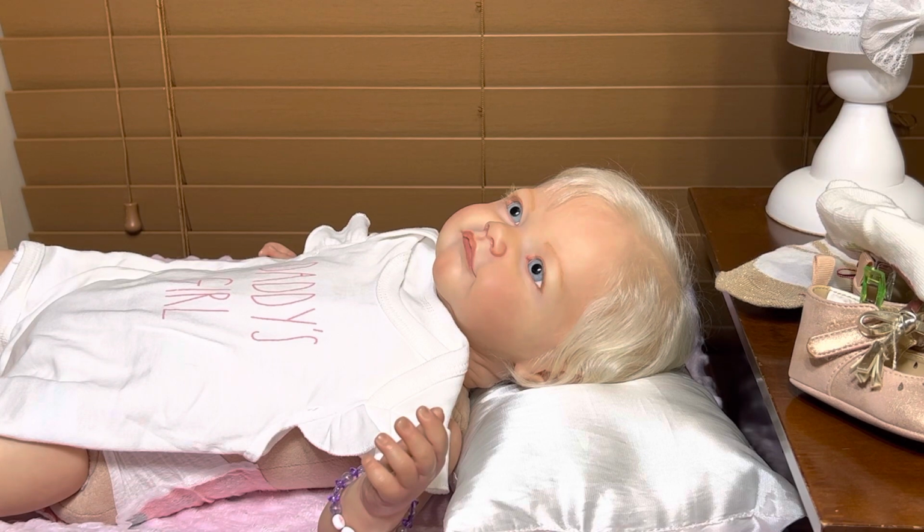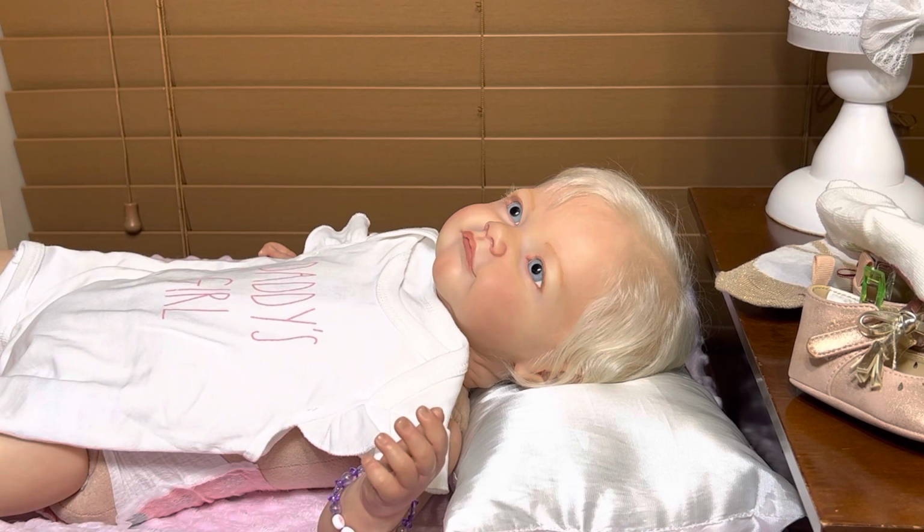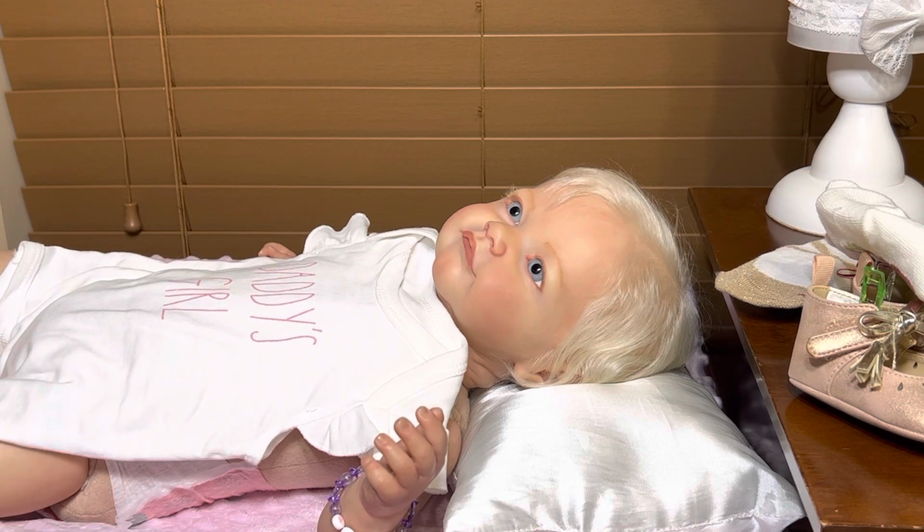Or we could put this one under it. Ooh, that looks gigantic. 6 months? What is 6 months doing in the 3 month drawer? Oh my goodness. Well, I can't use that. Well, you got some onesies in here. Where's all the onesies? What is this? Oh, that has a collar. We don't want a collar. Okay, we're gonna use this. Let me come over here.